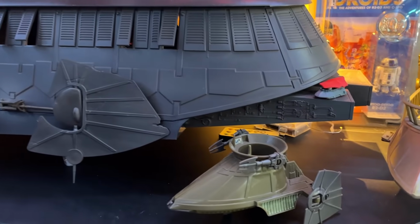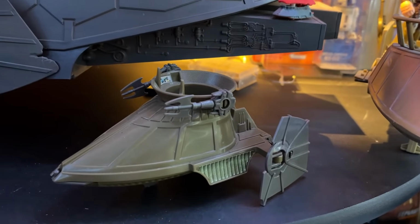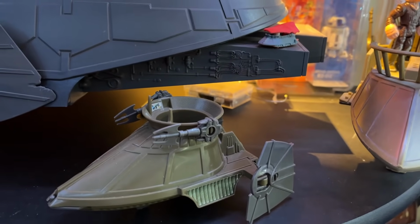So just next to Jabba's sail barge here, we have a mini rig. This is from the original Star Wars releases. This one is missing the one accessory that has the cover going on top.